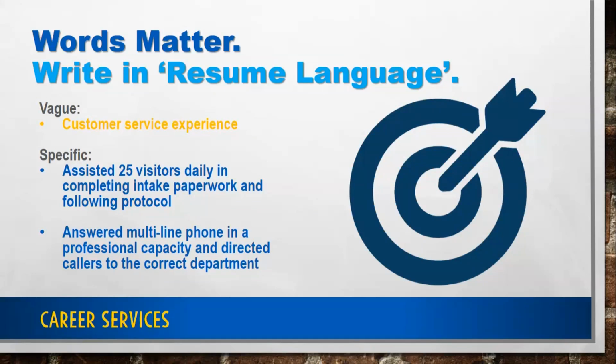Same thing with the second example: answered multi-line phone in a professional capacity and directed callers to the correct department. So the action that they did was answering that multi-line phone. The challenge is that they were able to direct the callers to the correct department. And then the outcome was that they did it professionally and they did it correctly.